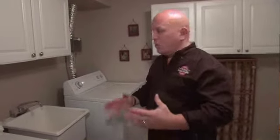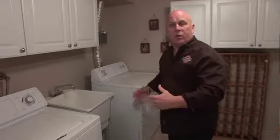Okay, so let's look at some units on the inside. One of the most important features that we're going to look at is whether it has ensuite laundry. You've been used to, in your home, being able to go to a main floor laundry room or downstairs or upstairs and do the laundry. Well, in many cases, these condominiums do have ensuite laundry facilities.